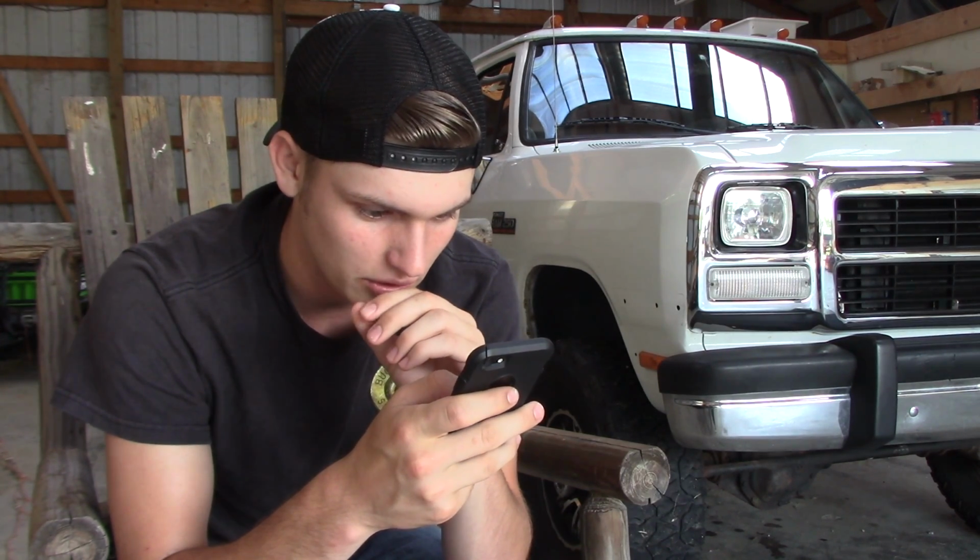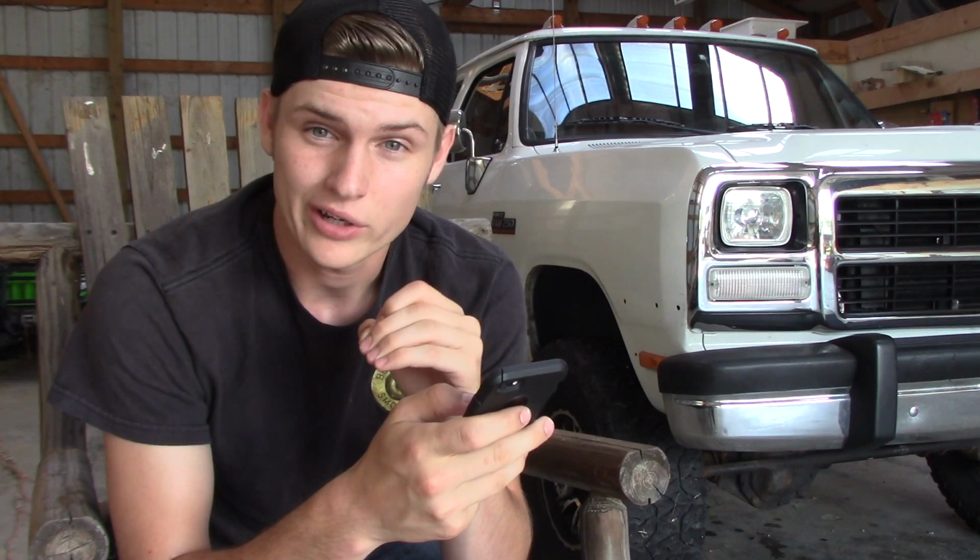Truck question. Do you think older or newer trucks are better? In what regard? In terms of styling, I love the new trucks. In terms of styling, I love some of the old trucks. It just depends on the truck, depends on, you know, I guess who you're asking.